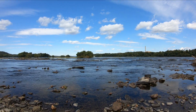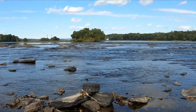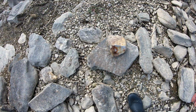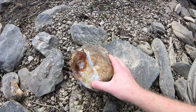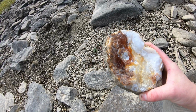Oh wait, there we go. There's the White Cliffs of Conoy. You see them right there? And as we go down the river here, you can see it a little bit better. That's that white spot right there. All right, I came across this, which looks to me to be a partially broken piece of the white quartzite.